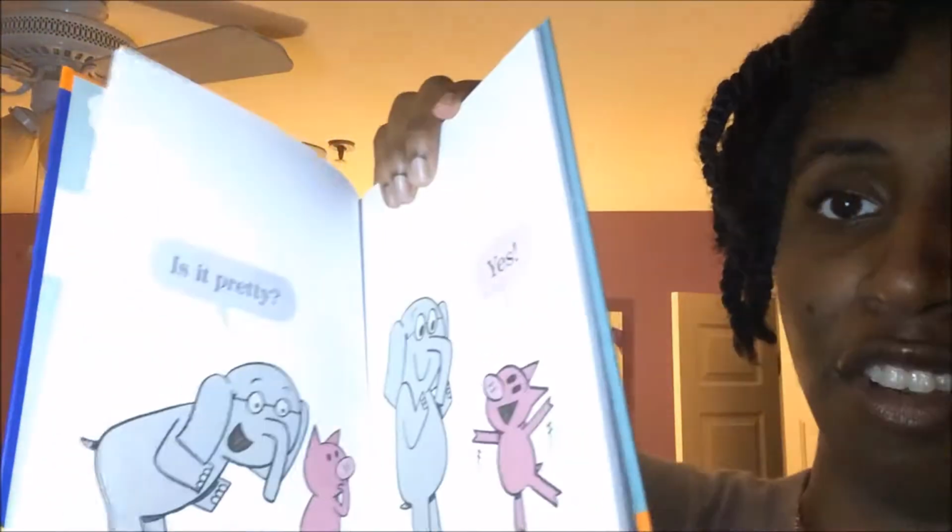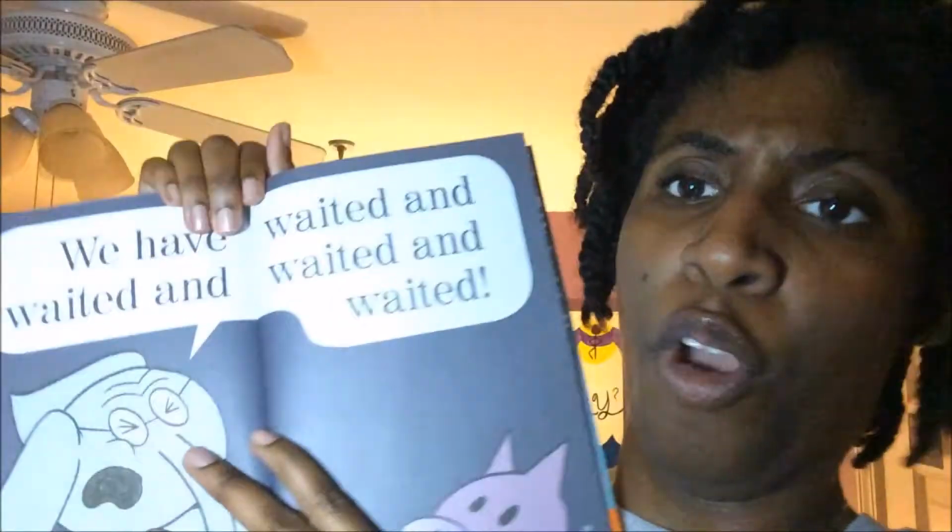So, Piggie has a surprise for Gerald, who is the elephant, and she's like, this surprise is the best surprise that you'll ever find. But you have to wait for it, and Gerald, the elephant, is not really happy about waiting for the surprise. So the whole story is just, we gotta wait for it. I don't want to wait for it. We've waited and waited. And then he's like, why are we waiting for so long? And then Piggie says, for that? Look at that. That is the coolest thing ever. And so when I saw that and read it in the store that I worked at, I knew immediately that I was going to add this to my list.